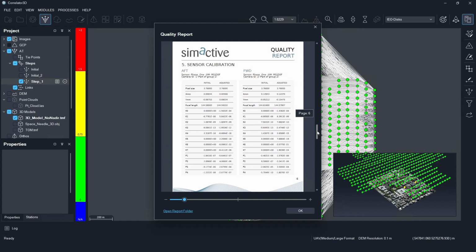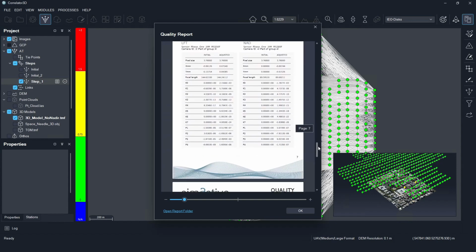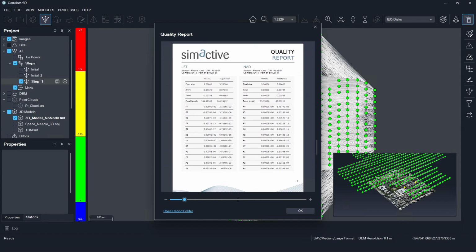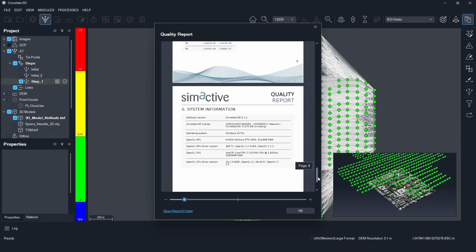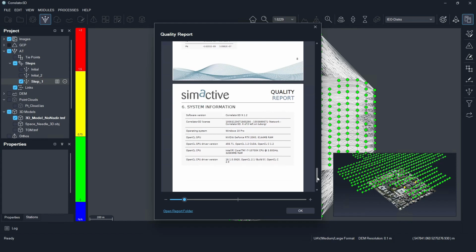And here we go. As we look at it in more detail, we've got them labeled: the aft camera, the forward camera, all of that, the adjustments, the initial and the adjusted values, all the way across. And we shouldn't expect to see a whole lot of change here. Same thing for the left and the nadir sensor. And then the same thing for the right sensor. So you're getting all that information for every camera. And then in the end, there's just a little bit of information on which system you used to process it and so forth.